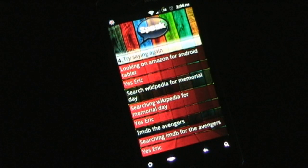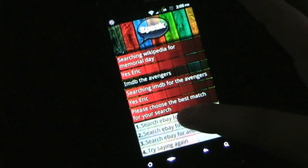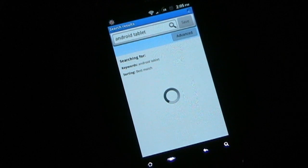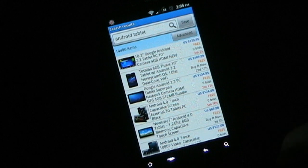Yes, Eric. Search eBay for Android tablet. Please choose the best match for your search. Looking on eBay for Android tablet. And see, it's not opening up a browser, it's opening up my actual eBay app.